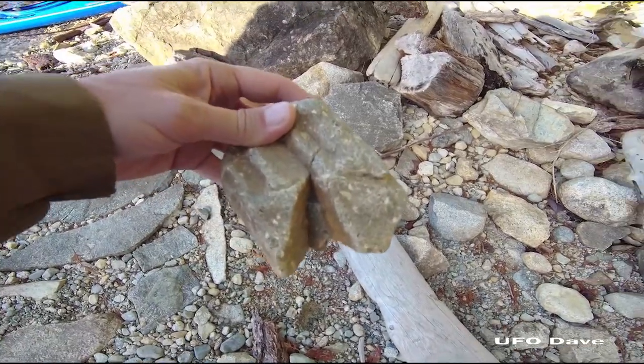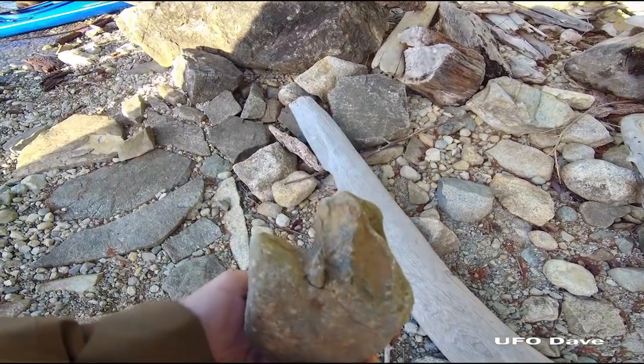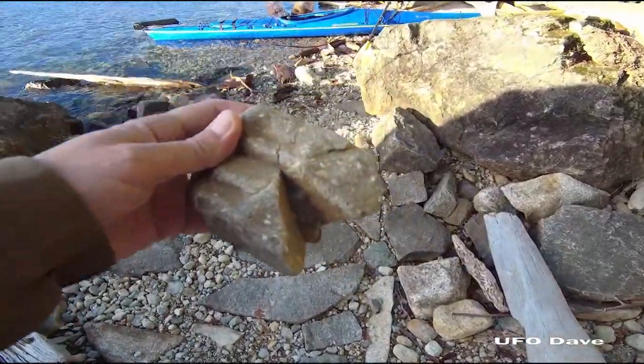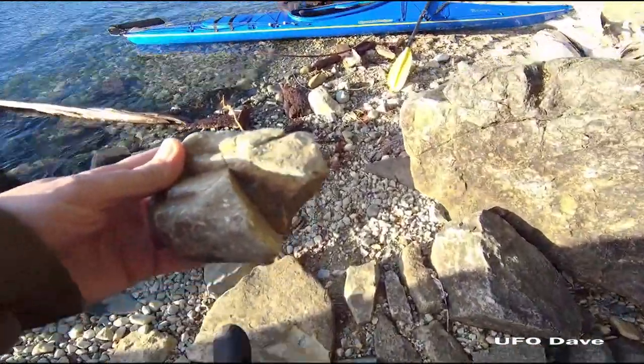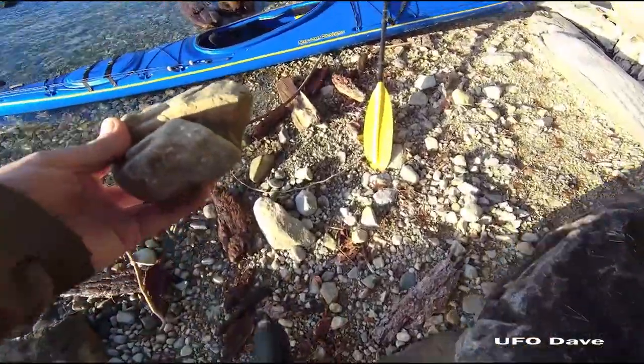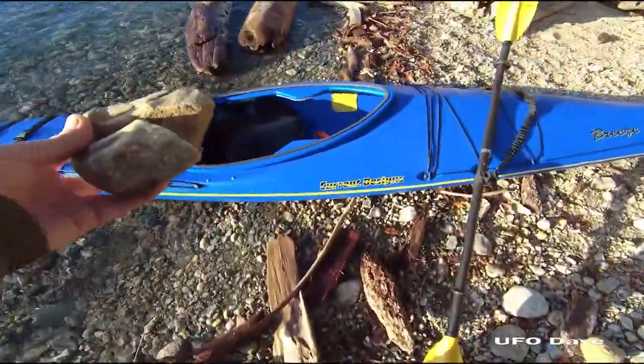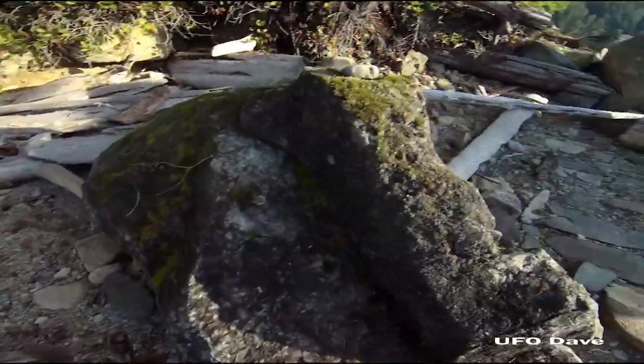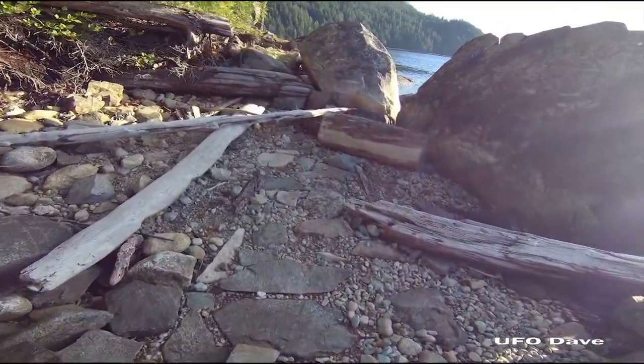That's going in the collection. Look at that. Wow. Wow, that's crazy. Okay, I'm going to take this over to the boat. Wow. Okay. Look at that. Come on with me, little guy. All right. Let's continue on our way.